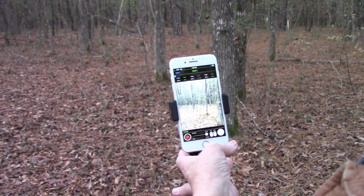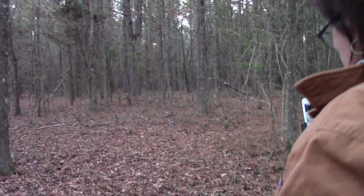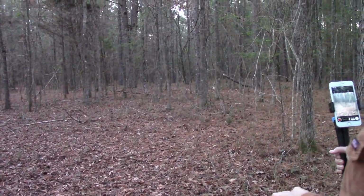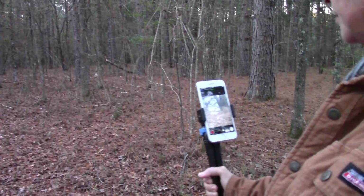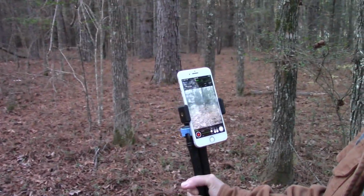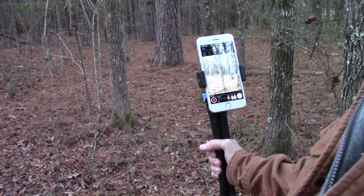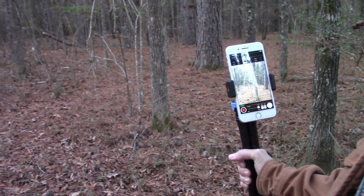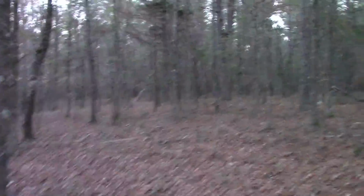If you get closer toward that, see what it does. Does it move away from the camera, or? It's still on that tree. I'm trying to see which tree it's in. This one right here.